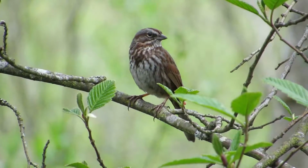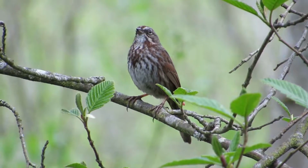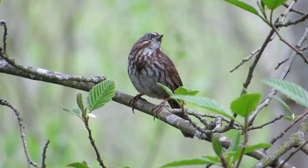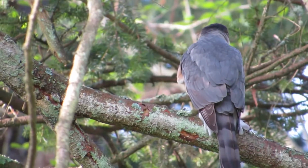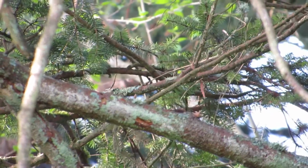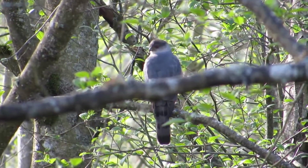There he gets one answering him now. He's looking over there. Beautiful bird call. There he goes. Now there's the male. He just flew in. There he goes. I'll move over here. Alright, he flew over here now. He's hunting.